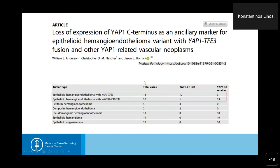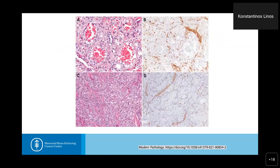You see here that in 13 cases that had the fusion, in 10 cases, not all of them, there was loss of the C-terminus of YAP1, because presumably the C-terminus was lost in the YAP1-TFE3 fusion. Therefore, the protein with that epitope was not being expressed. And this is another case of YAP1-TFE3 hemangioendothelioma, which was negative for YAP1 C-terminus, right? With good internal positive control.